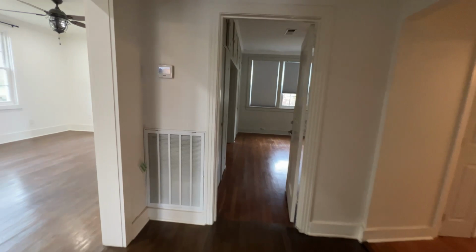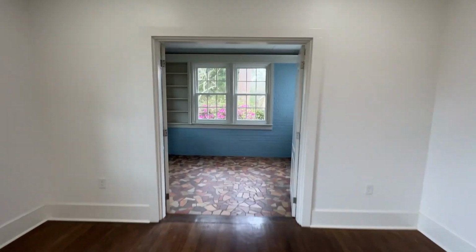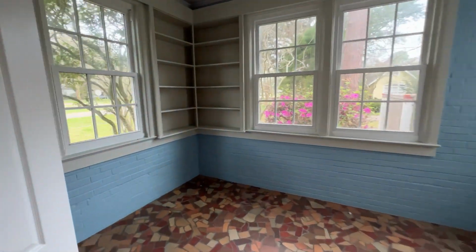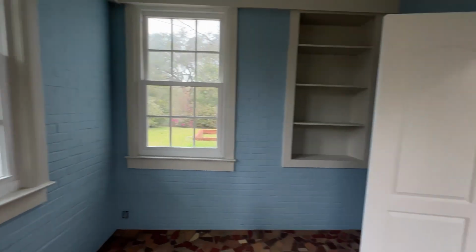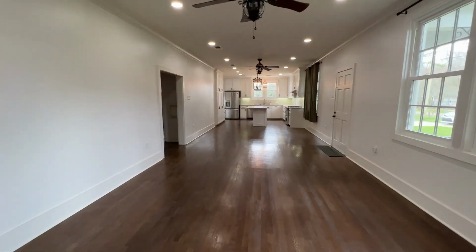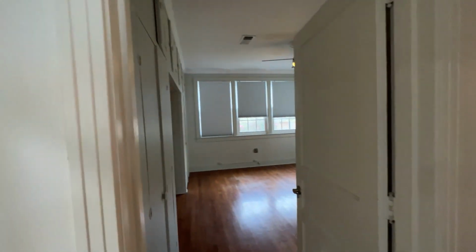And then we'll go into the hallway, go back into the main living area right here. And they have this little sunroom with brick pavers and of course the built-ins, can't forget those. Beautiful sunroom if you wanted to make it one. And you can see how much space you have in this living area, it's massive. Go back into this hallway, there's that bedroom we came out of. Into the next bedroom, with tons of built-ins in this bedroom.